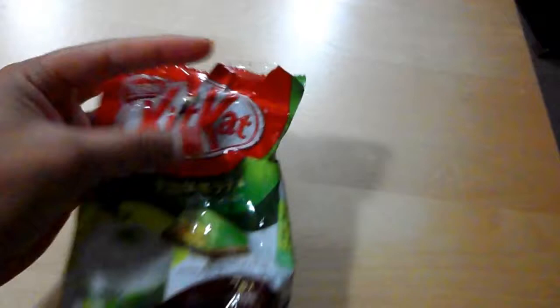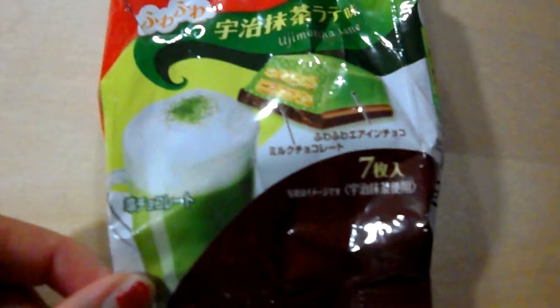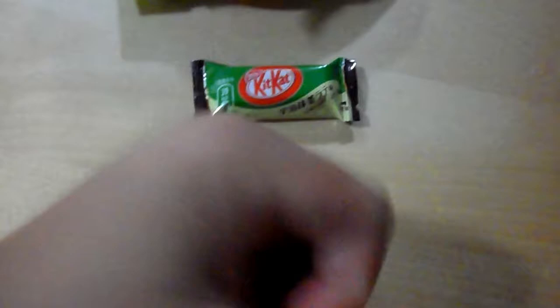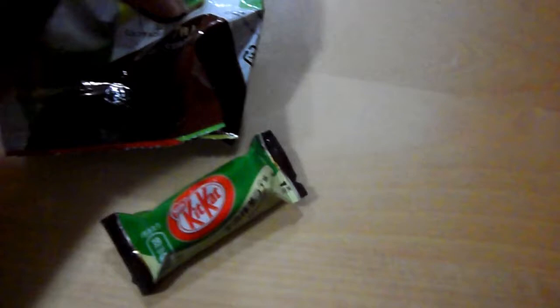This one, I opened this up too. This is Uji Matcha Latte Kit Kat. So the inside are very small little bite-sized pieces. Wow, see my veins. So yeah. They're good too. It was green on the top and then chocolate on the bottom.